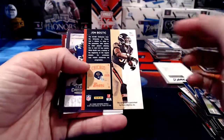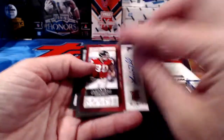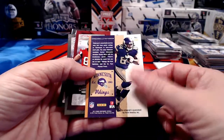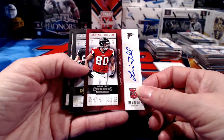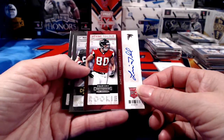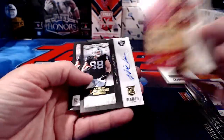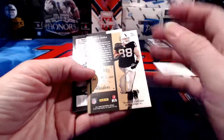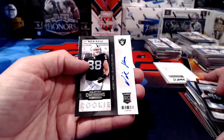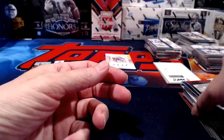John Boyett for the Bears. Cordarrelle Patterson for the Vikings. I still don't know how to say this guy's name. Toilolo for the Falcons. Nick Kasa to 99 playoff ticket for the Raiders. And then the regular rookie ticket, Nick Kasa, also for the Raiders.